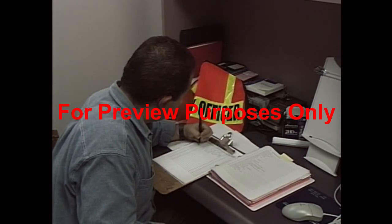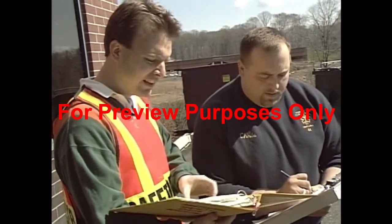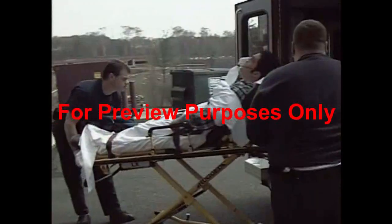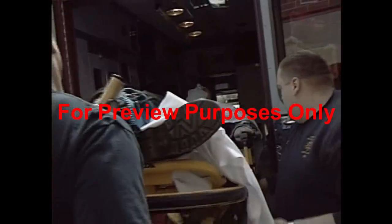The ER at the end of HAZWOPER is particularly important because it represents one of the most dangerous hazmat situations you can encounter: emergency response. A job that requires a lot of planning.